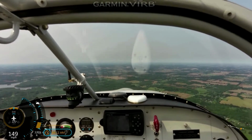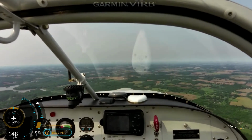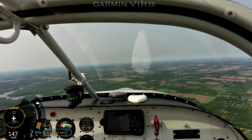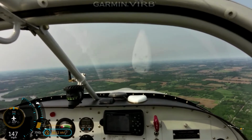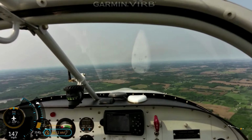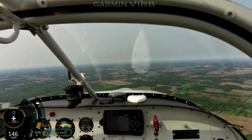Hillsdale traffic, Cessna 2322 Yankee, 10 miles to the northeast, inbound for landing, runway 28, Hillsdale traffic. Wayne County traffic, Scott 373 is departing.